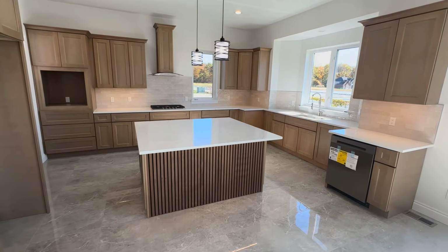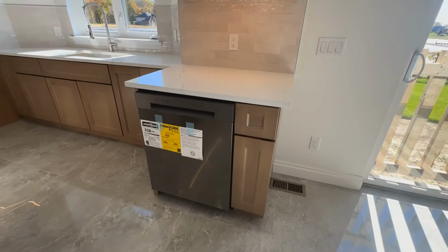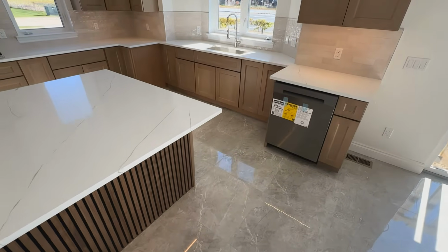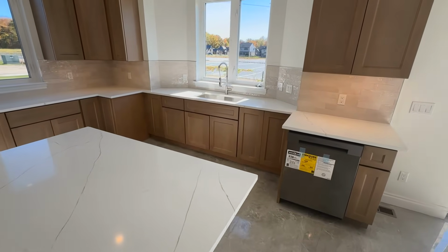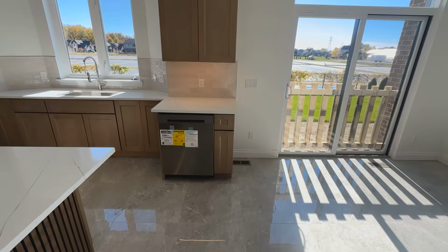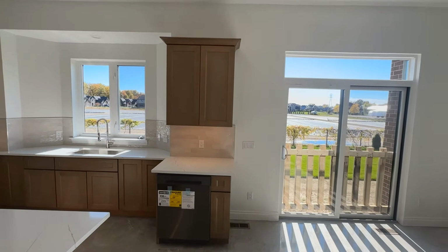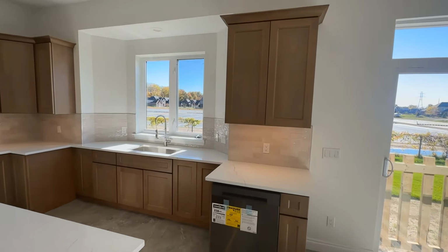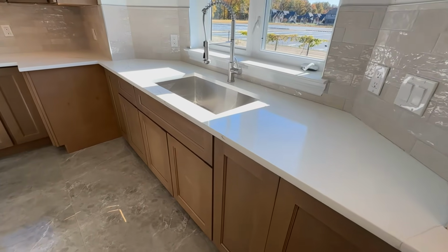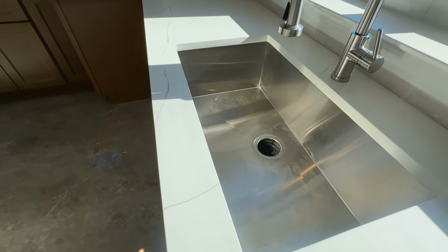Massive oversized island. And they've actually put the dishwasher in a different place, which caught my eye as soon as I walked in. Usually you got the dishwasher somewhere over there, but they've put it here. And it still works, you know? It still works as far as where it's placed. It just pops out to me because it's not in a usual place. Of course, countertop, deep sink.